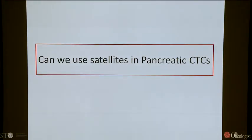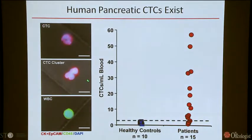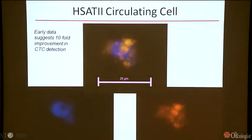Obviously, from a diagnostic standpoint, since I worked on CTCs, the obvious question is, can we use satellites in pancreatic CTCs? This is the chip that we used for the pancreatic CTCs, and Daniel had already shown this. This is standard IF for cytokeratin and EpCAM staining of CTCs in human pancreatic cancer. We successfully captured CTCs in patients at the MGH Cancer Center. So the question was really, can we apply this same HSAT2 technique to CTCs?